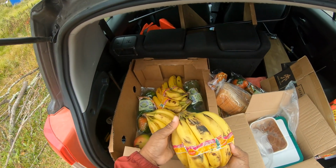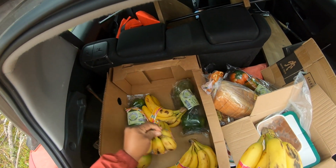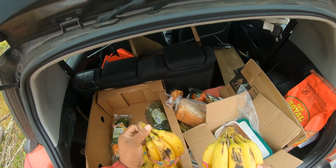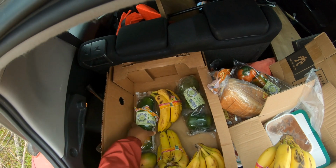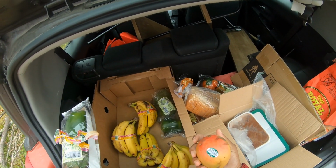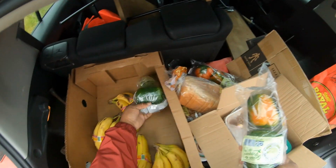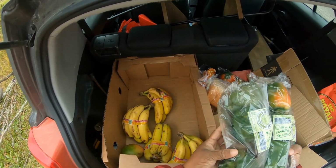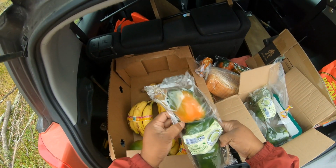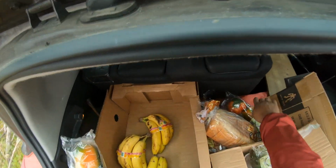We have some bananas. Organic bananas. 1, 2, 3, 4 of organic bananas. Some of these look like they need to be some banana bread really quickly. We have a mango. That is a mango, right? Yeah. Mango. And we have some more peppers. Oh, them peppers. Nope. That one looks bad. This one. These look okay. That one was no.